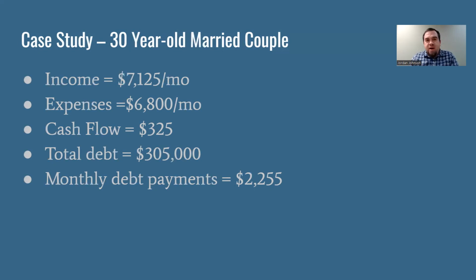Total debt, $305,000. We added up the mortgage, the car loan, the student loans, credit card. And the monthly debt payments are $2,255, roughly a third of their total expenses.